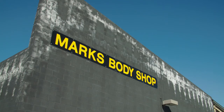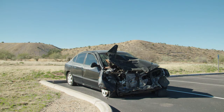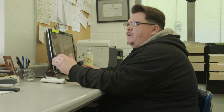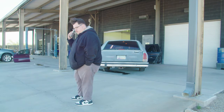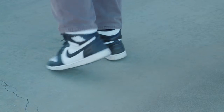We're in Mark's Body Shop in the heart of Sahuarita, Arizona. I like this job. Every accident's different. If it happens again, come back and then we'll just fix it and put the bracket on it. I definitely do more than just a full-time job here. Probably a good 2 weeks, half of the month I'm working comedy.